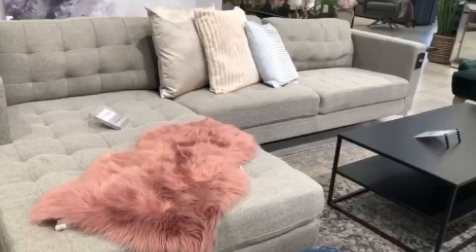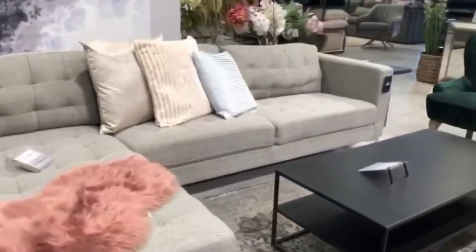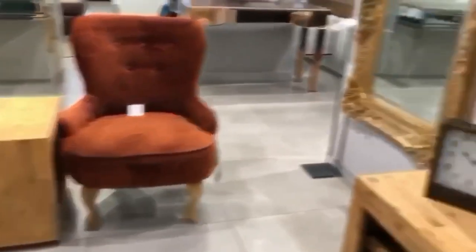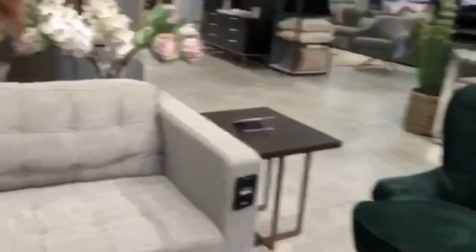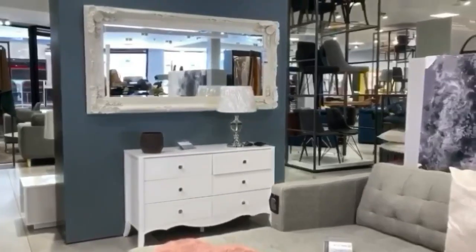Shopping for furniture can be really expensive, so it is important to make sure that all the furniture is worth its price. Because sometimes we buy such expensive things, but their quality is not up to the mark. So you should also ask about the warranty or guarantee. That is the biggest source of security.